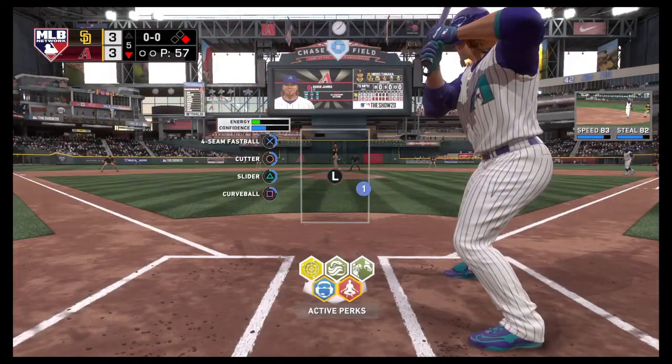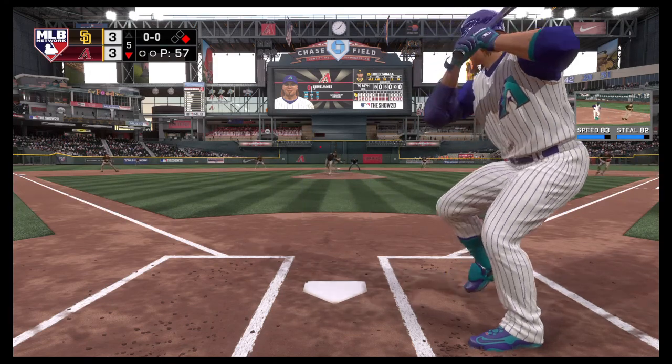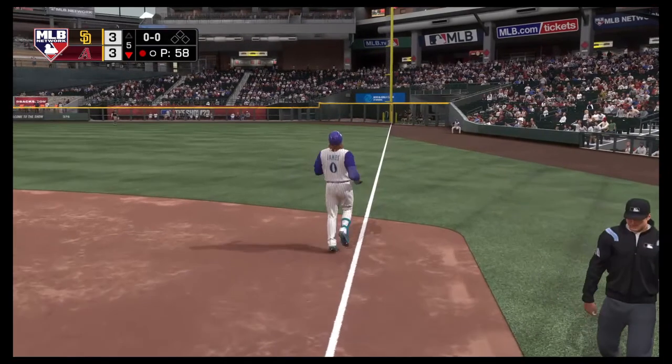Stepping up now, Eddie James. He'll try to follow up the double in his last at-bat with another big hit right here. Ready with the first pitch. Here it comes. He's right there to second for 1. On to first, and they get them both.